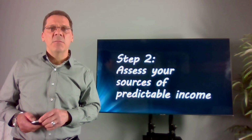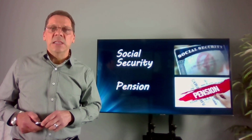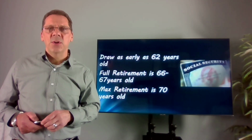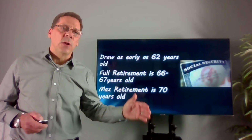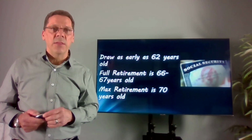Then you're going to want to determine how much you can expect from your predictable sources of income. And here I'm talking about both Social Security and traditional pension plans. These could be considered the foundation of your retirement income. A key decision regarding Social Security, of course, is when to claim benefits. And while you can claim your benefits as early as age 62, the longer you wait to begin, up to age 70, the more you receive each month.